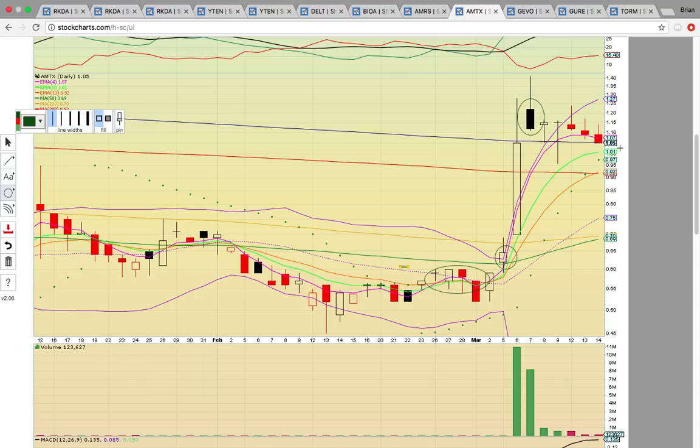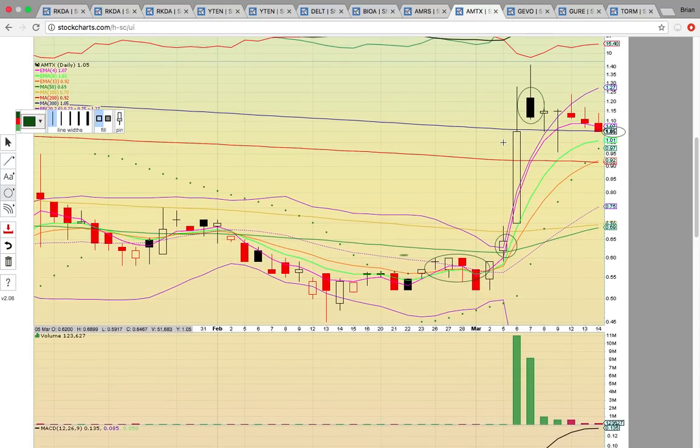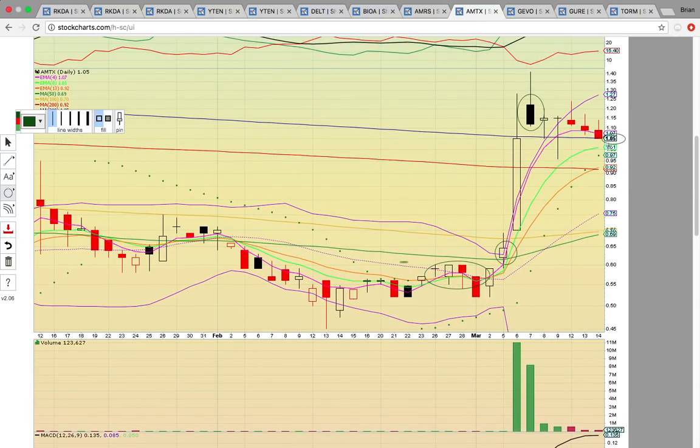It pulled back, and now it's right at that 300-day simple moving average at 105. If that level holds, it could bounce here. The downside risk is if 105 breaks, it could drop down to that 200-day simple moving average, the red line here, which is also lined up with EMA 13. So that's a big level. If you look here at 115, that's going to be the big resistance level to break.